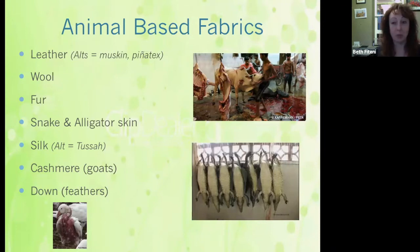Sometimes there's a process done called mulesing, where they have to cut the wrinkles of the skin towards the back of the sheep, because otherwise it can get fly strike, because maggots grow in the fur. Really disgusting. Fur, they electrocute animals for that. Although today it was in the news that Saks Fifth Avenue said they're no longer going to use fur. So that was a pretty big move.